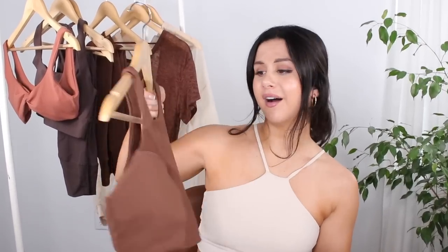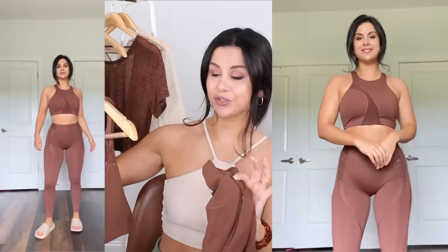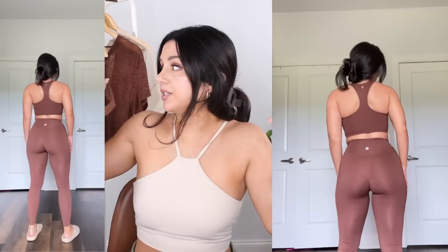Let's take a look at the Queen Bee legging and the naked sports bra. These are in the color mocha. And what's really interesting about these pieces is their use of mesh. Now this set, they did say, is more gym friendly than anything you're gonna see in today's haul. This whole set is made out of nylon and spandex and lycra.